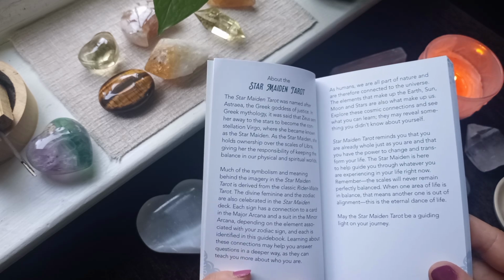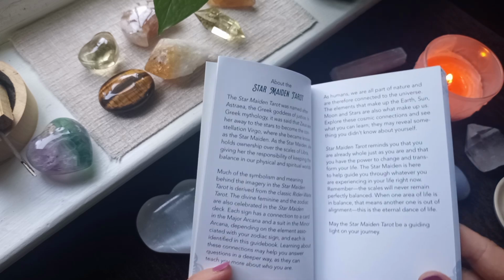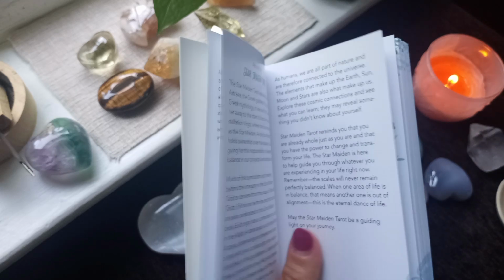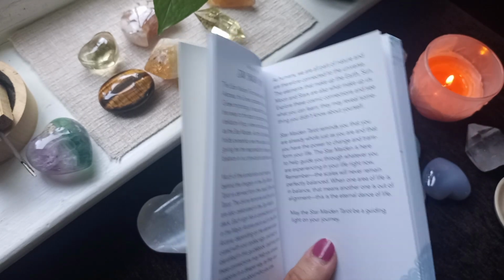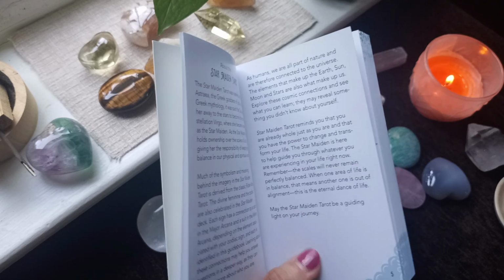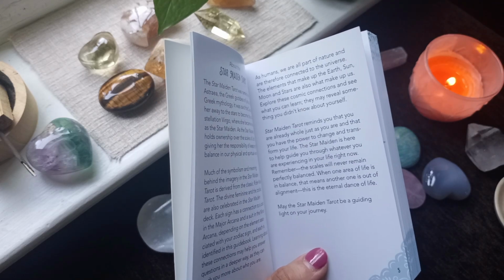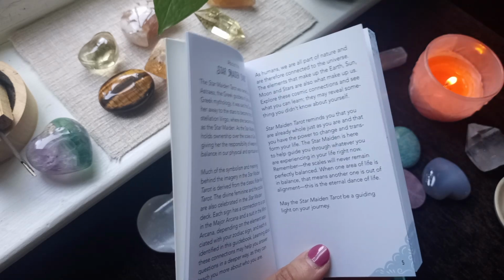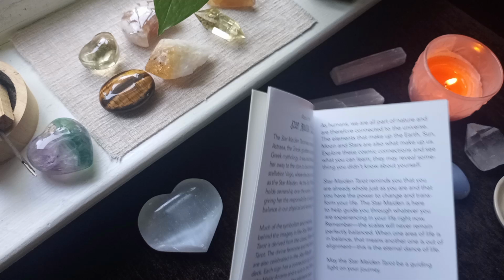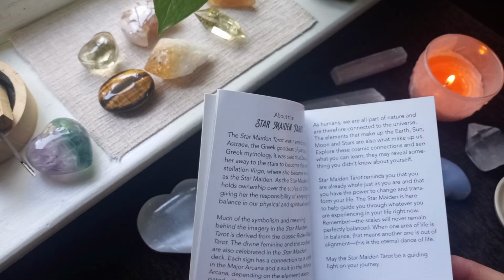Learning about these connections might help you answer questions in a deeper way, as they can teach you more about who you are. There are different ways to read tarot cards. You can read them by the book, following the Golden Dawn traditional system of interpretation. You can read them elementally. You can read the numerological energy, and you can also read the astrological connection with each of the cards as a guiding light for your reading. Beautiful.